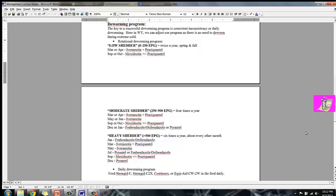This will tell you how many eggs are in their feces, and that will tell you whether they're low, medium, or heavy shedder. The 0 to 250 under the low shedder is eggs per gram, 0 to 250. Moderate, 250 to 500 eggs per gram. Heavy is over 500 eggs per gram. Now this is 1 gram of feces, and then they have to go through with a microscope and they have to count however many eggs that they find.